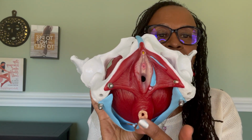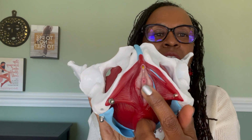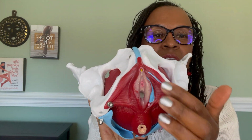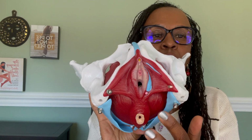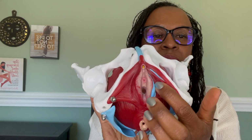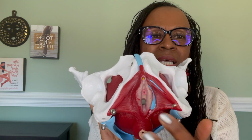This here is your anus, your rectum. This is your vagina right here. This is your urethra. This is your clitoris right here. And you see you have all of these muscles around that are supporting it. Now we're going to talk primarily about the muscles in red. Remember, this is the front, this is the back. This right here is a fat pad and also a gland. So you have some glands to give you moisture.